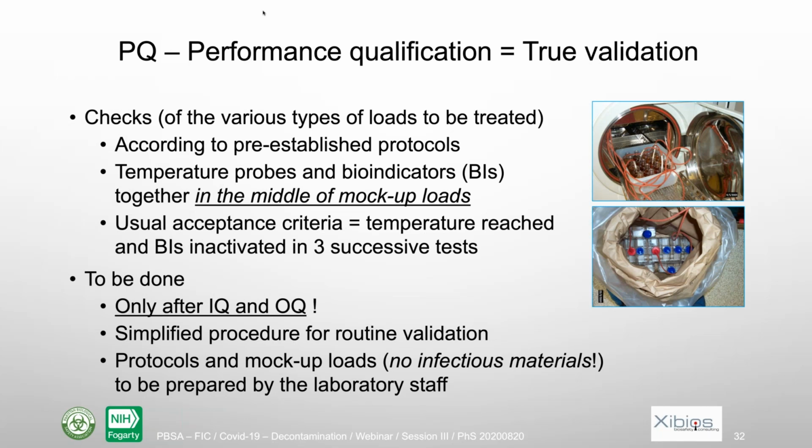Okay? So this has to be done after IQ and OQ. So at installation, but then also after maintenance, for instance, but in this case in a simplified way. And in that case, you need to have the protocols for the cycles and the mock-up loads prepared by the people from the lab, but without any infectious materials, and you need the support for the technical part. But that's something that the user can manage.